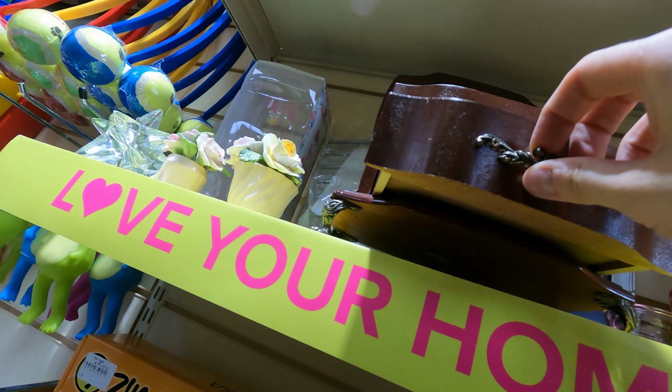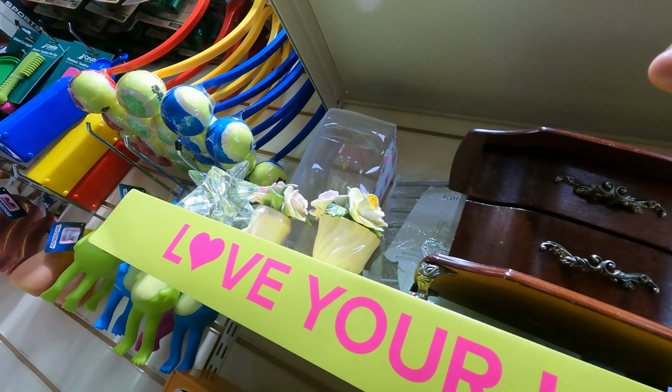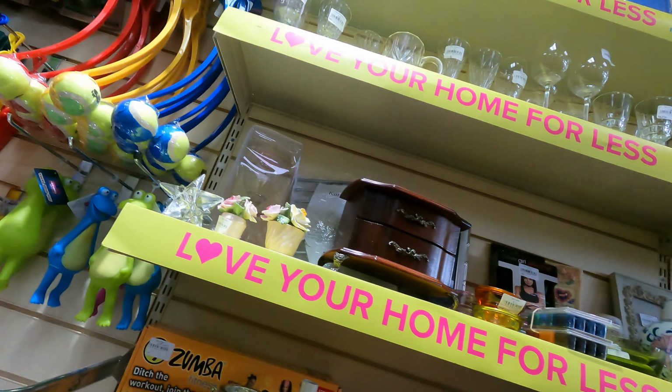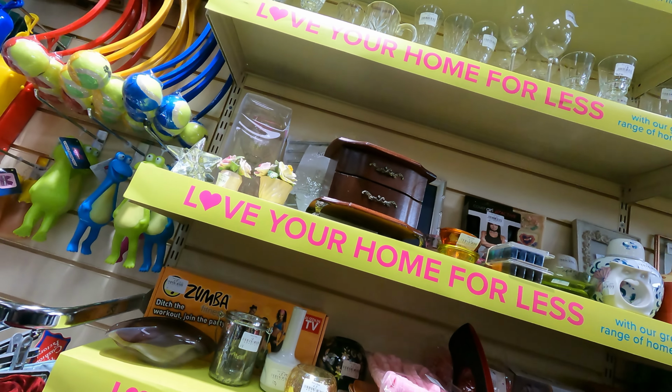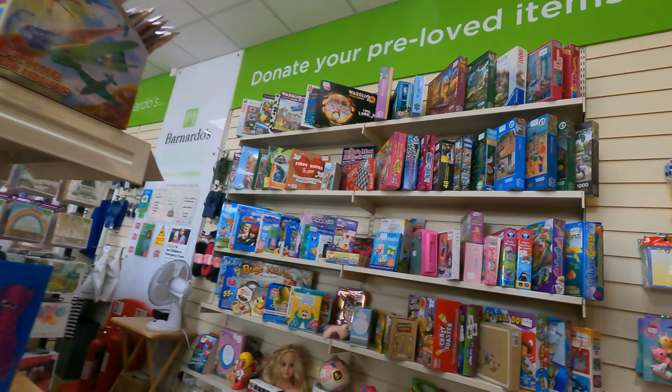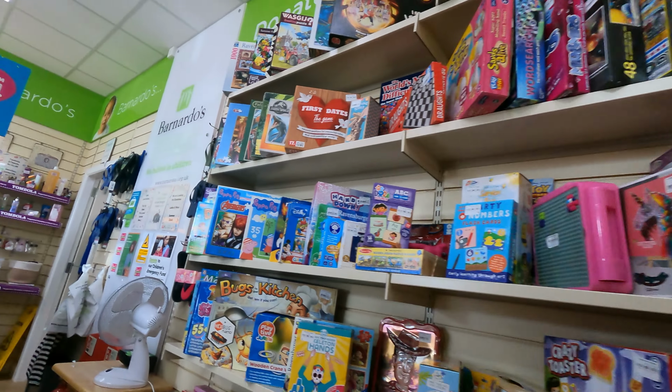We rarely buy out of this charity shop, it's quite expensive, especially if you're reselling. Now and again we do find a bargain. We did find a board game in here for £1.50 and we sold it for £80. Today we picked up two items, and at the end of the video I'll share what they are.